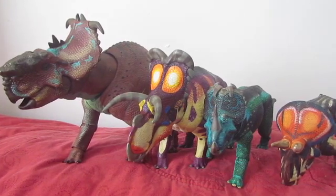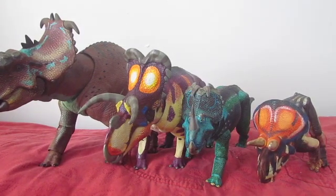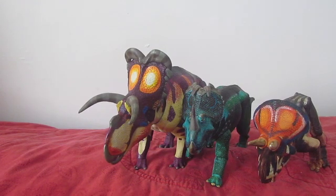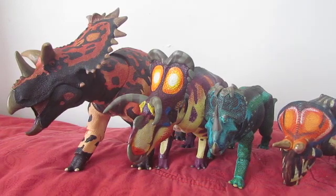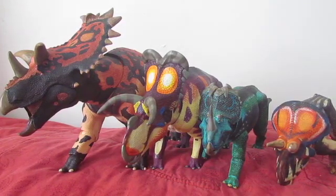Literally one of the largest and tallest of the figures. But he's not even the biggest one. There are other Wave 3 figures that are even larger, and we'll showcase them all in a minute. So, yeah, moving on. Now we have the Utah Ceratops. Another 14-inch figure. Yeah, this guy is absolutely huge too. Just titanic. And he is definitely one of the taller of the Wave 3 Ceratopsians.